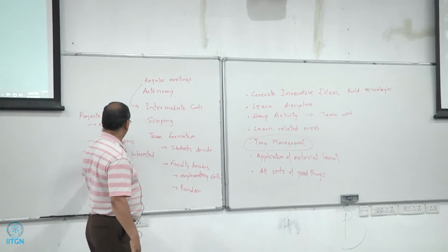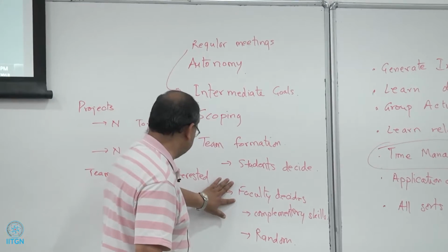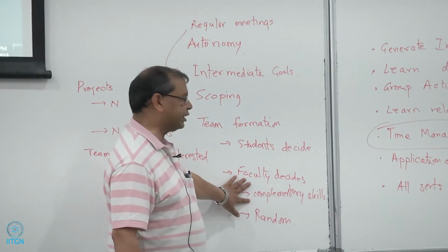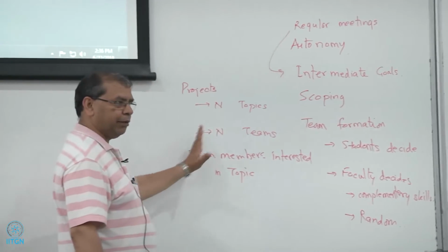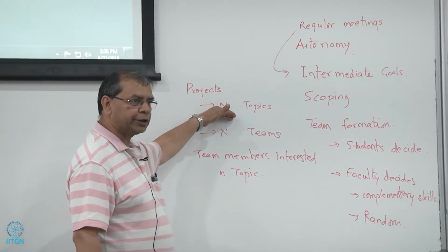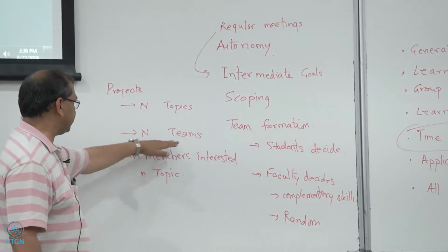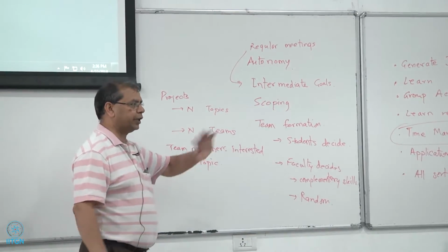Any other method of forming teams? So we have said students decide or faculty decides. If faculty decides, it could be based on complementary skills or it could be random. And there was another way of deciding teams, where there are going to be n topics to be learnt and n teams to be formed, and we ask every student which topic they want to learn, and based on that they get into that team.